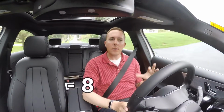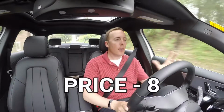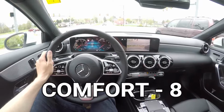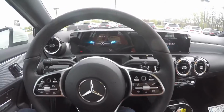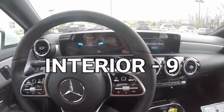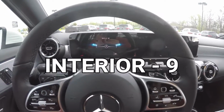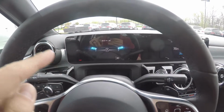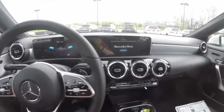Price, I gave it an 8. This is a lot of stuff packed into a nice little package. Comfort, I also gave it an 8. Seats are very nice, space on the inside. Now, interior, I gave it a 9. Next level technology all the way through. Materials were amazing. Didn't give it a 10 just because it's a little bit different, but one of the nicest interiors I've ever been in.